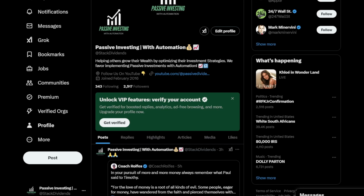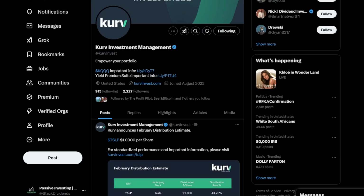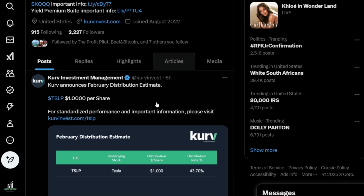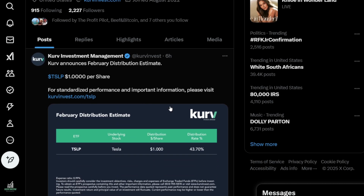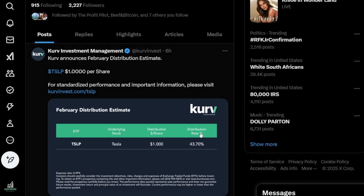Today we're going to look at KURV ETFs and their first weekly distribution announcement for their TSLP fund. Let's zoom in a little bit here so we can see the pretty simple distribution amount: $1 per share. That looks like it will pay out roughly a 43.7% distribution rate. So let's go ahead and look.